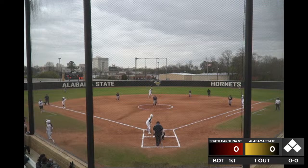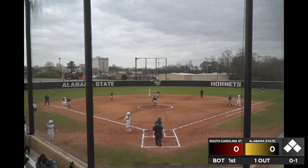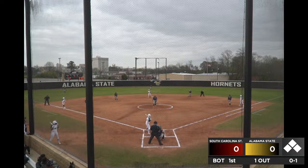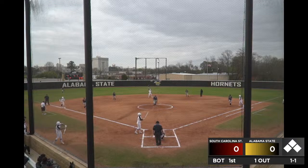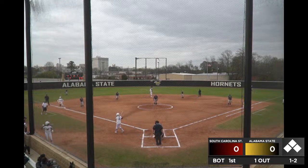It'd be nice to bring all of these ladies around. And Miller with the pitch. Called strike. Count now 0-1. Miller with the 0-1. Low and inside. 1-1 the count. The 1-1 pitch. Right there on the corner, called strike. 1-2 the count.